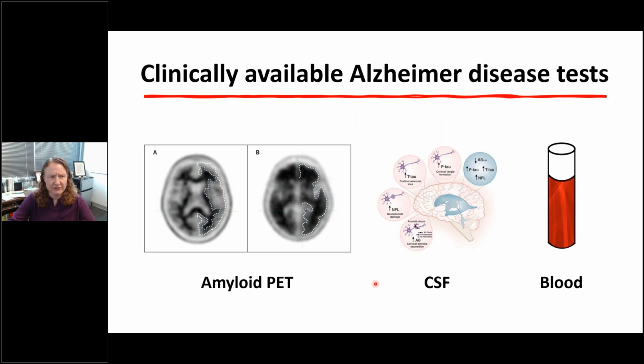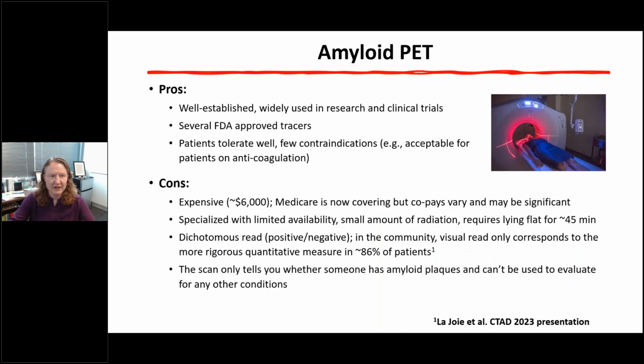So I'm going to go through the clinically available Alzheimer's disease tests that we use. These include amyloid PET, CSF biomarkers, and blood tests. Amyloid PET is very well established in research, clinical trials, and even in clinical practice. There are several FDA-approved tracers. Patients tolerate amyloid PET scans well, and there are few contraindications.